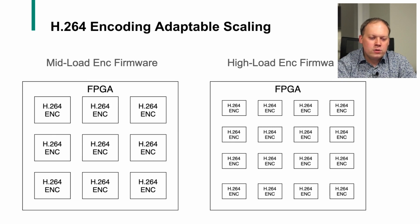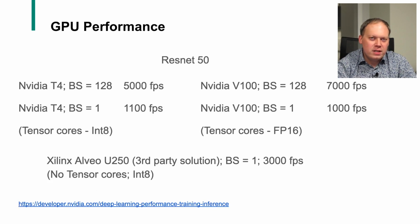Now let's return to the inference of neural networks on FPGA. There are several scenarios. The main two categories are real-time applications and non-real-time applications. One of the vendors offers ResNet50 inference at 3000 FPS with batch size 1. With NVIDIA T4, you can get up to 5000 FPS, but it will be at a large batch size. With batch size 1, NVIDIA T4 gives us only 1000 FPS, 3 times lower than FPGA.